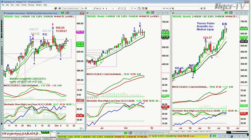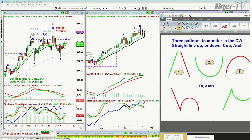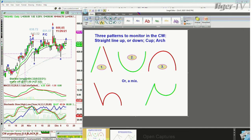The dreaded H is where you come down sharply and start to make a rebound. This is what it looks like. You come down, 666.65 was the all-time high. We're long from the 484 area, very nice gain. We're taking a little bit off. We still got a big core position. It pulls back, hits the 50-period moving average, and then rallies.